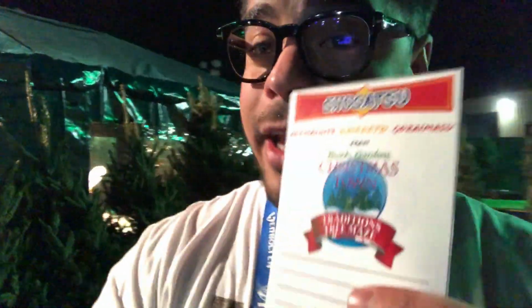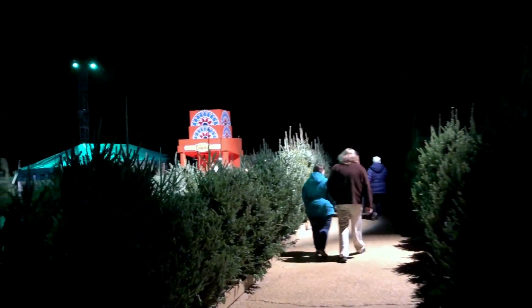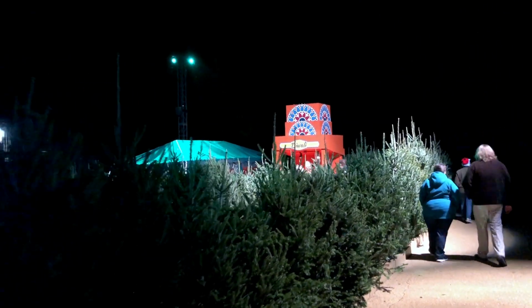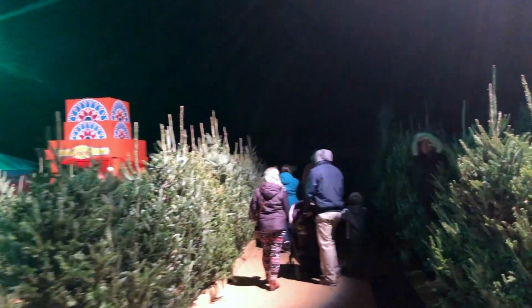Cool. So they got these little postcards. You could actually take one, give it back, and send it out, or they'll send it out for you. So kind of spreading the Christmas cheer. Let's see some of this. So it looks like these little stations set up in here are for different holidays from around the world, all similar to Christmas.